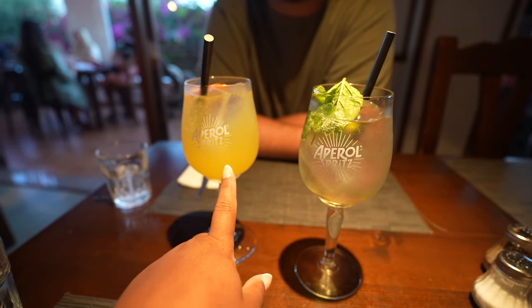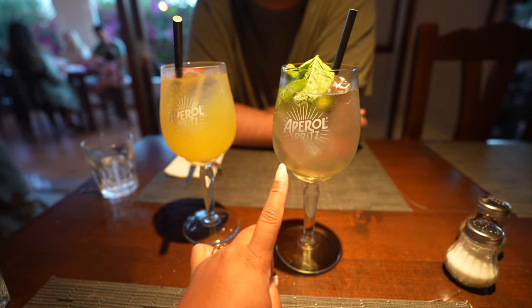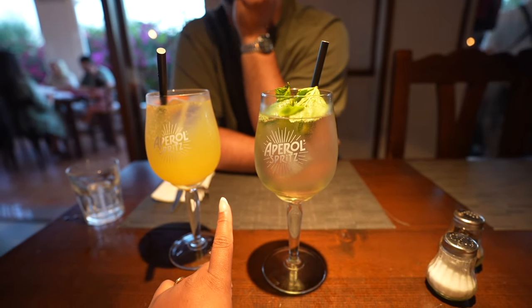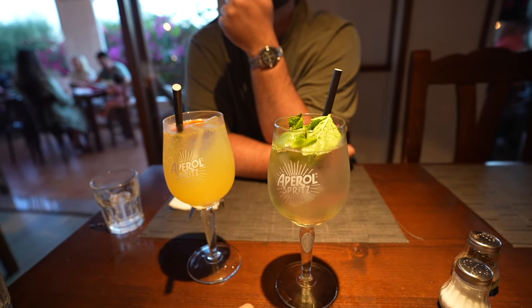Ryan got the Mallorca spritz. I think this has orange juice in it, but I got just a regular Hugo spritz. And we asked the waiter how do you pronounce it, because people are pronouncing it two different ways. And he said he's from Spain, so he says it one way. And English people say it another way.